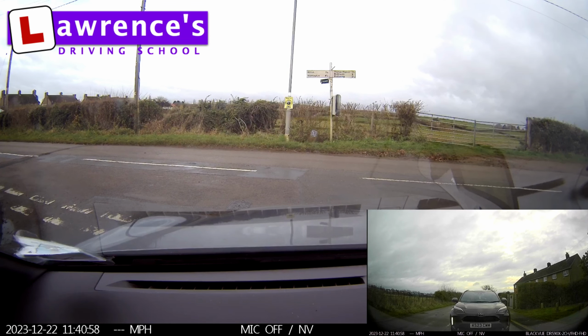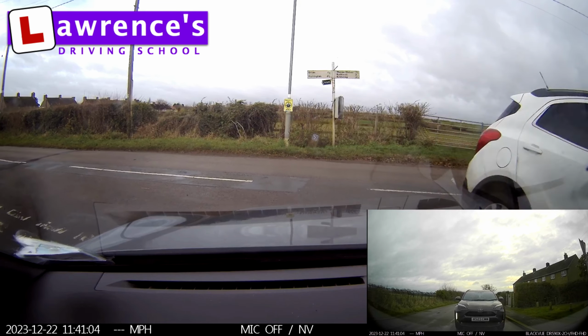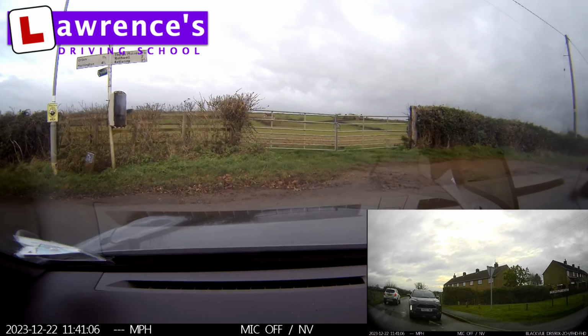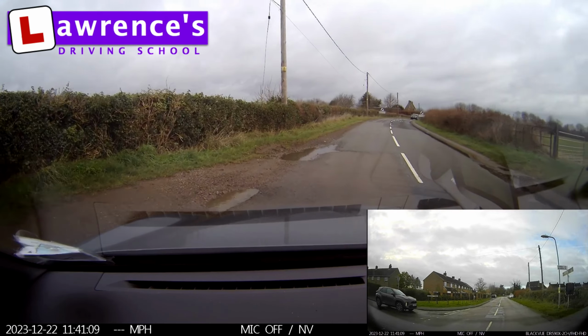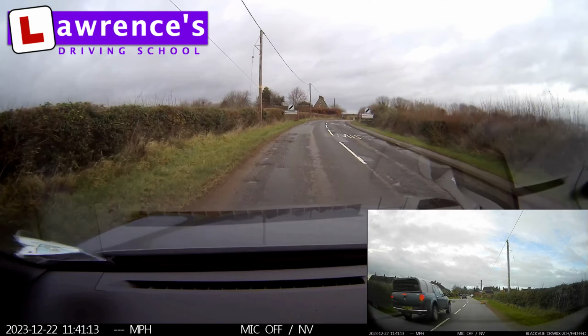Someone else, that's always the way. Anyone else? Oh, another one. Never think there'd be so many cars in the middle of nowhere, would you? And off we go, turning right. And we're just leaving Loddington now. The car behind's gone the other way.